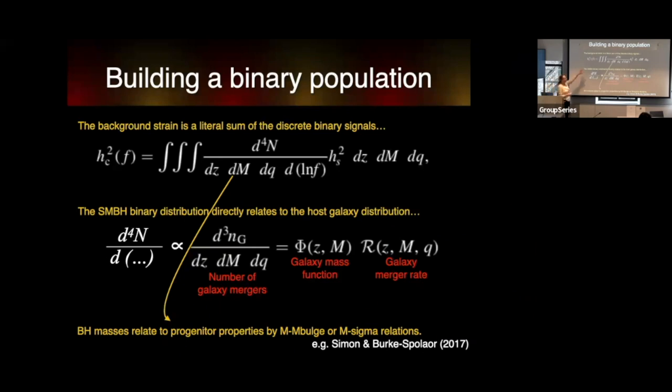So what I'm showing you here is that background strain is almost literally just a sum of all of the discrete binary signals. And this is some number as a function of redshift, mass, mass ratio, and gravitational wave or orbital frequency. The gravitational wave frequency is twice the orbital frequency, at least for a circular system. But then this also relates directly to the host galaxy distribution. So if we want to predict binary black hole population in the universe, we can look at the number of galaxy mergers and make some assumptions, or base it on observations of the local universe for the galaxy mass function and merger rate. And we can use this to project to our binary black hole population.